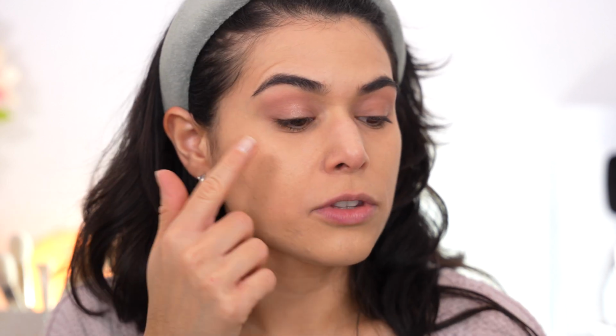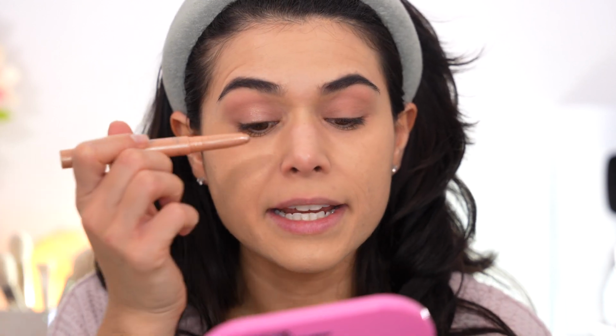So after I do this preliminary blending, I might go back in and add a little bit more. So we're highlighting the center of the eye. This is adding dimension. It's adding a little bit of glow. Now, personally, I don't spread this out from corner to corner. I'm just blending those edges so that they're not harsh. It's not color blocked.